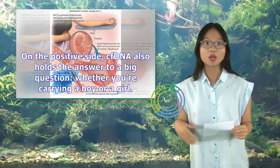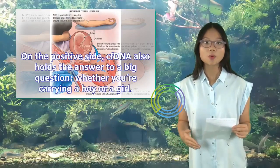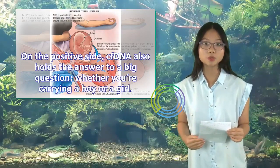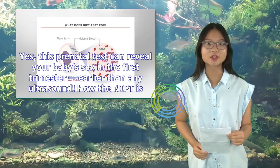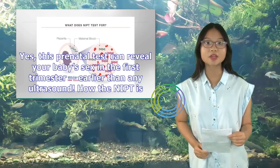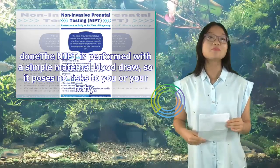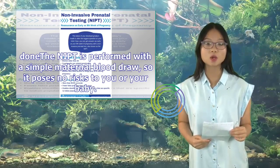On the positive side, cfDNA also holds the answer to a big question, whether you're carrying a boy or a girl. Yes, this prenatal test can reveal your baby's sex in the first trimester, earlier than any ultrasound. How the NIPT is done. The NIPT is performed with a simple maternal blood draw, so it poses no risks to you or your baby.